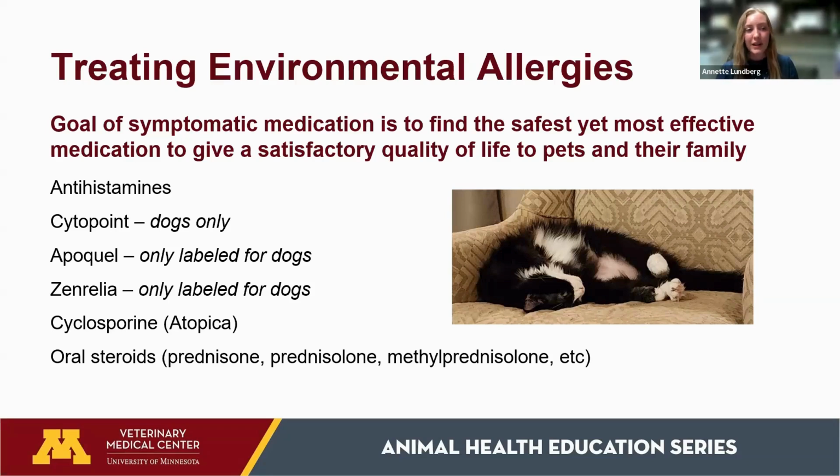And then for either when they present and their allergy signs are really severe, or for those for whom other medications do not satisfactorily control their allergies, we can use oral steroids, which have a number of different formulations, including prednisone, prednisolone, or methylprednisolone. Again, it can be a little trial and error to find the exact one or combinations of ones for any individual animal, but our goal is to find what minimizes side effects but maximizes the improvement in their quality of life.